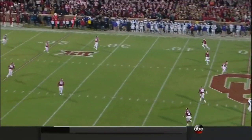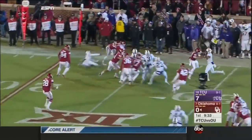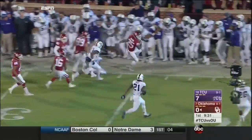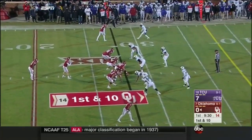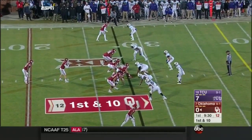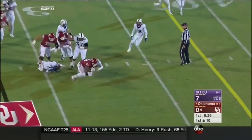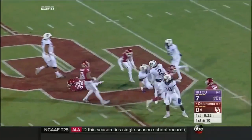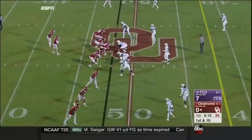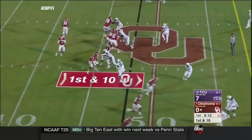Good-looking drive put together by the redshirt freshman quarterback. And Oklahoma on the kick return, running out of real estate on the far second set now, offensively at the 28. In a pistol, it's Perine cutting back to the right side, and Samaje Perine. Wow. What great balance. Big time. Runs through arm tackles as well. Out to the 48 where it's first down.